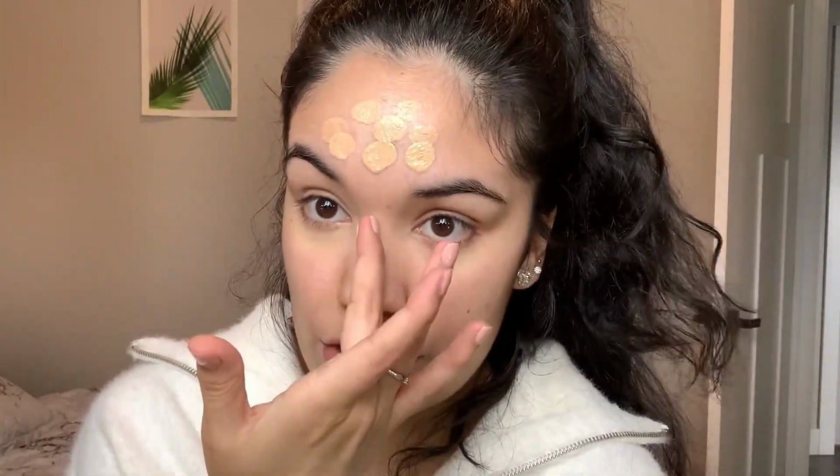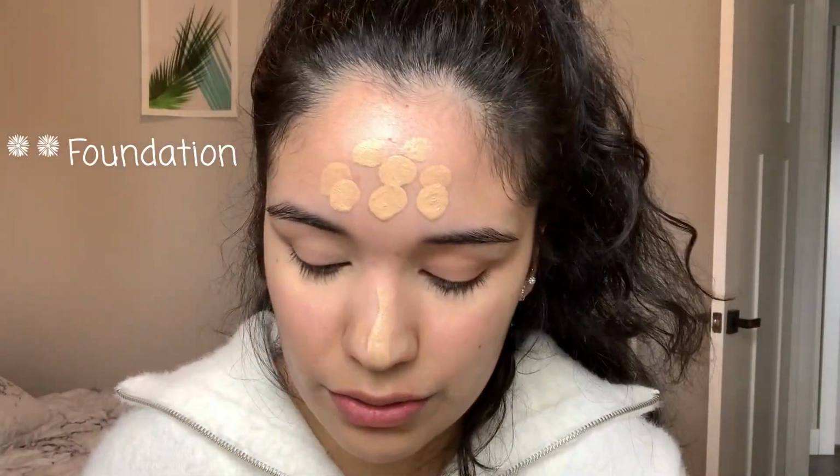I like to do a section of my face at a time because I feel like this concealer dries out really fast and so it's harder to blend. And then I'm gonna take my wet beauty sponge. This one is Real Techniques. I've had this buddy for a while. And just blend that out. Blend, blend, blend.